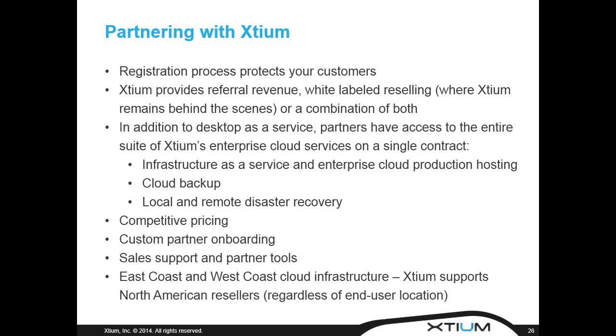And I would say most importantly, in addition to our sales support and our partner tools and our back-end service for our partners, we have this fully fault-tolerant, fully redundant East Coast and West Coast infrastructure presence that ensures that your applications, your desktops, your systems are always available.